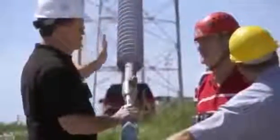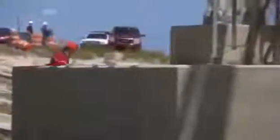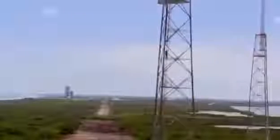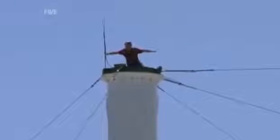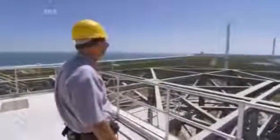Mark enlists the help of lightning tower expert David Stiles. The engineer's done the math, now it's time to go look. David climbs over 100 meters up the tower to determine where the anchor points need to be. We're on the top, David. We can see you. For a high-tech job, he uses a basic form of measurement. Yeah, I'd say it's at least 5 feet, so I think we're good. Yeah, it's the best case scenario.